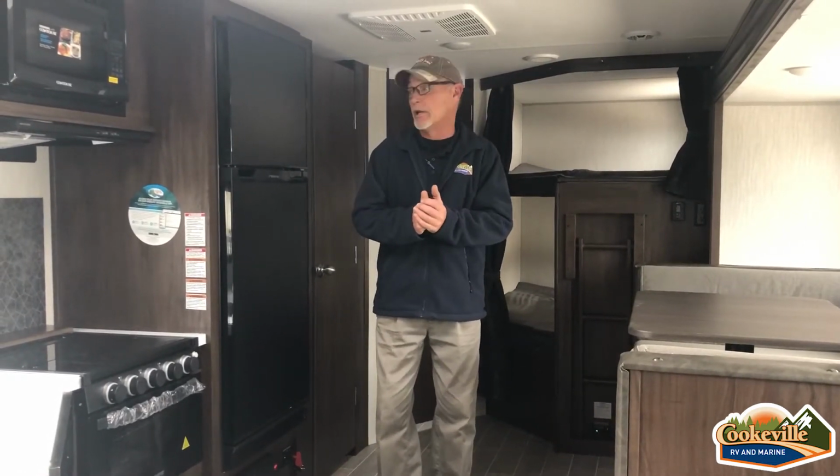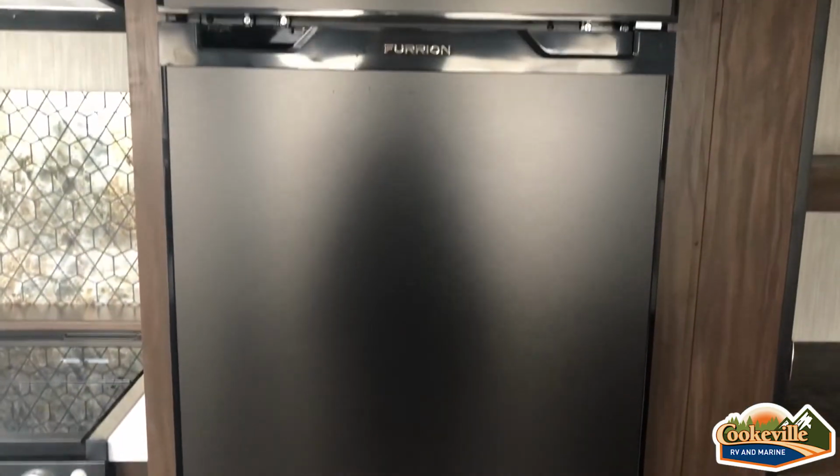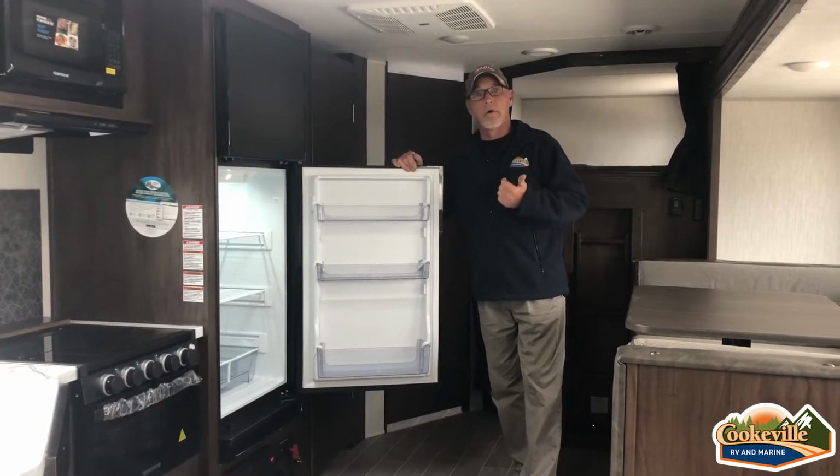Another exciting feature to go along with a solar panel charging system this year is the 10 cubic foot 12 volt refrigerator. There again, we can tailgate, off-grid camping.